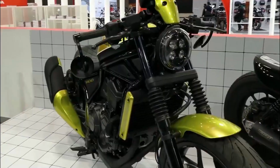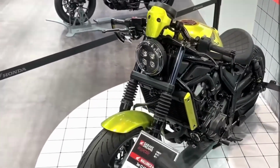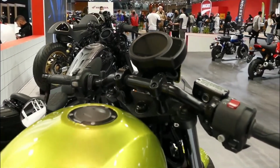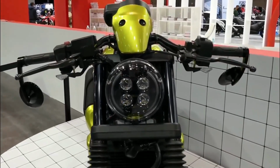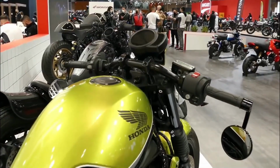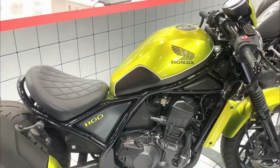All comers will love the character and performance of the 1084cc parallel twin-cylinder engine, originally used on the CRF 1100L Africa Twin, which has been retuned for super strong bottom and mid-range punch and character, plus an evocative, enhanced exhaust note.